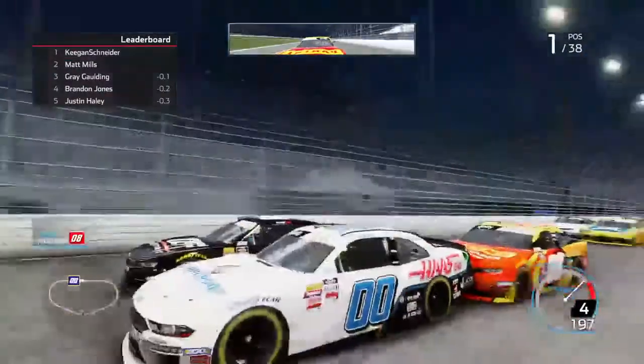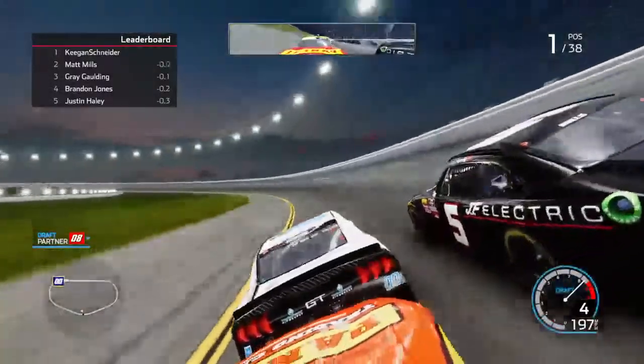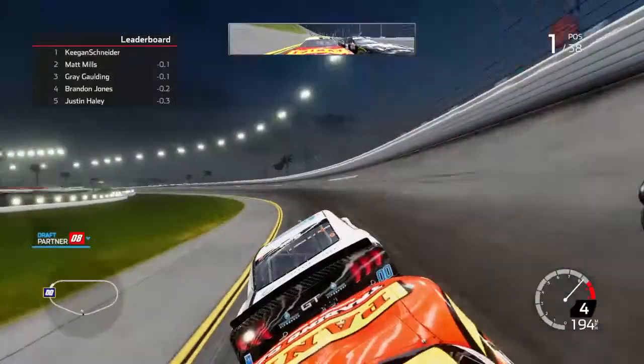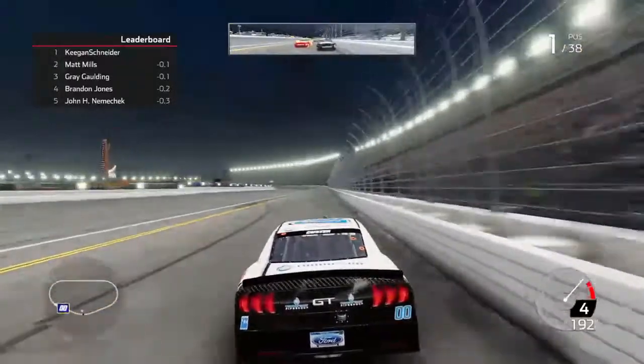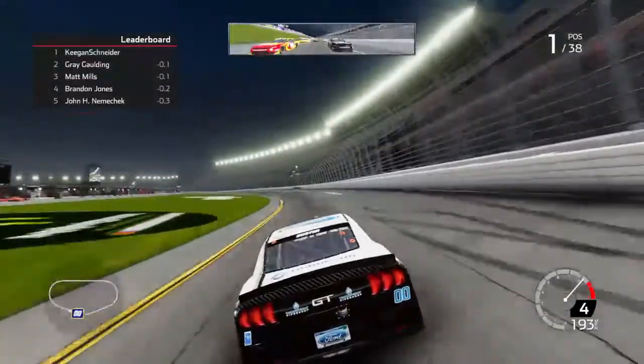Mills does not have a lot of help on the top side of the track. Haley's back there, but he's a couple car lengths behind him. And now into 3 and 4, the push is going to be enough to clear Matt Mills. And we're going to take the lead for the 3rd time today, and lead our 5th lap of the race.